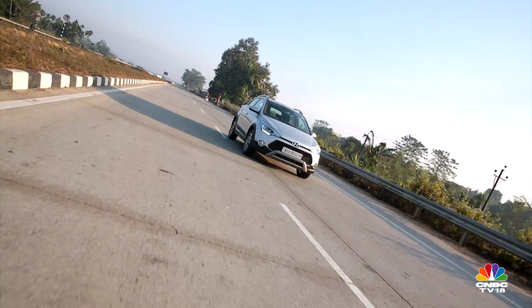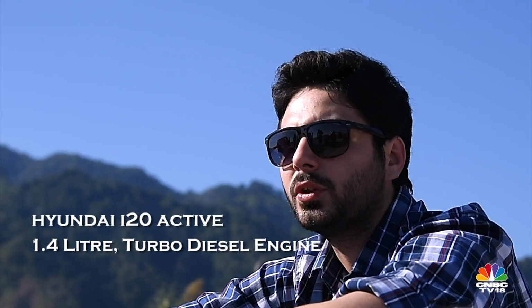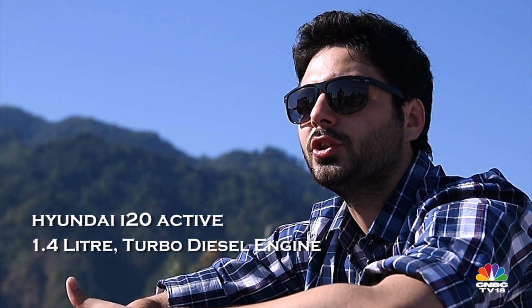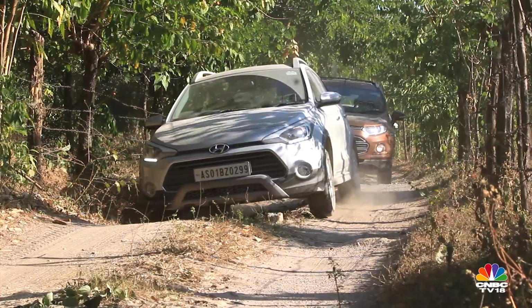The i20 Active has a really nice, torquey diesel engine, and in that sense, it was very peaceful to drive. Highways, great overtaking ability, off-road, great tractability. But it also felt a lot like a car. It doesn't feel like an SUV. So it's basically a car that can handle rough terrain, but it's not a car designed for rough terrain.